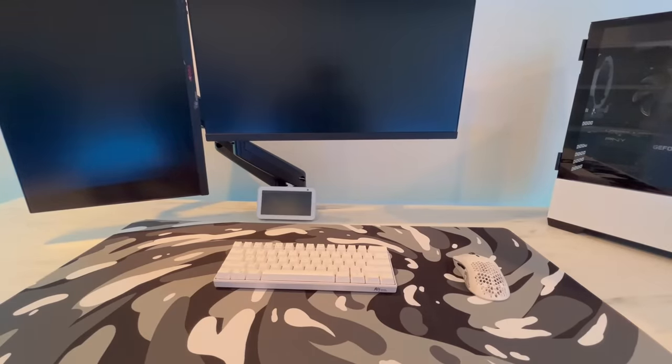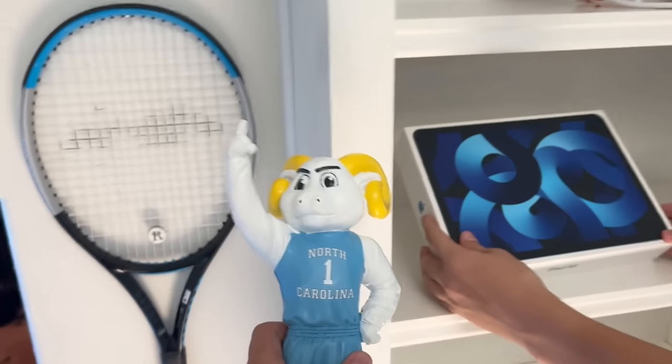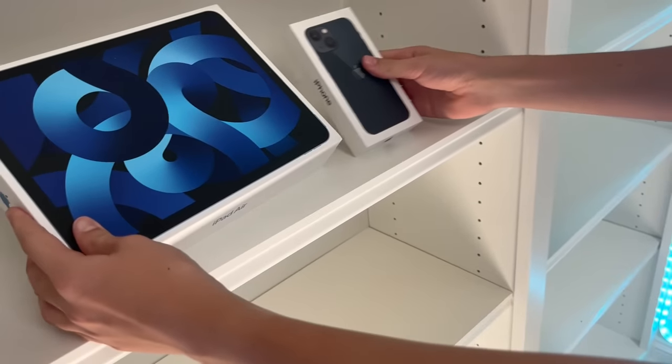Alright, on to my favorite part of the video. It's gonna be adding the decorations, because once you add decorations, your room starts coming together so much. You add so much personality to your room, it actually starts to feel like your own.